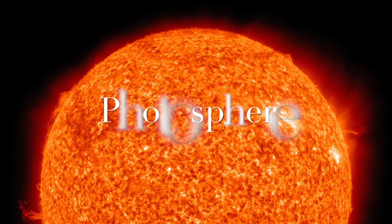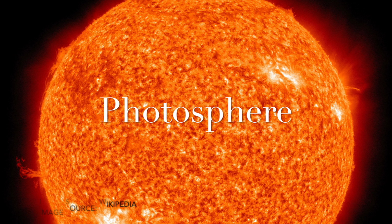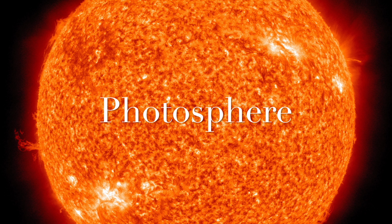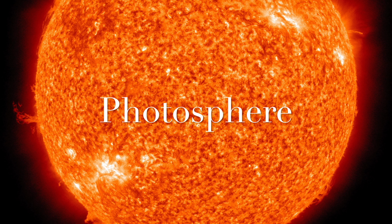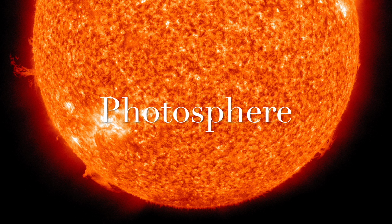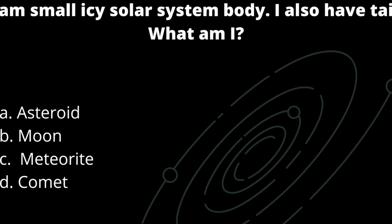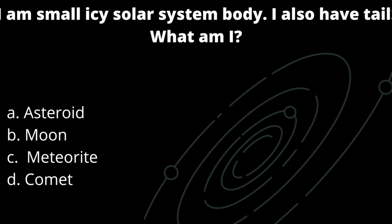The answer is photosphere. The Sun's photosphere has a temperature between 4,230 and 5,730 degrees centigrade. Imagine that. I am a small, icy solar system body. I also have a tail. What am I?